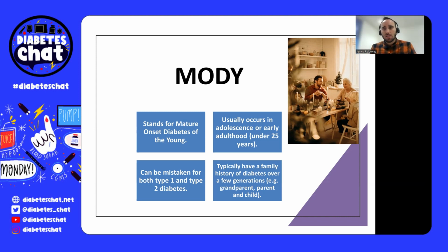The main feature with this as well is a typical family history of diabetes that's occurred over a number of generations, for example grandparent, parents, and child. So when I see a patient who's been diagnosed with type 2 diabetes, I will always ask, what is your family tree like in relation to diabetes? There have been times where it's led to genetic testing because of a query around whether it could actually be monogenic MODY for certain individuals.